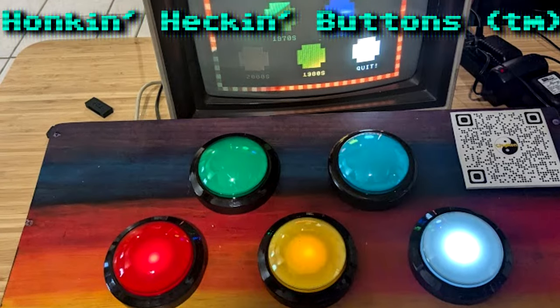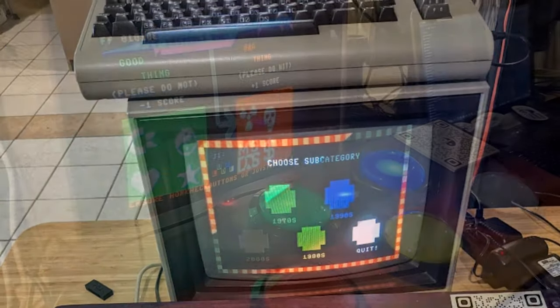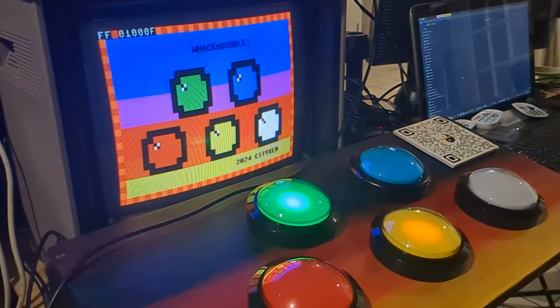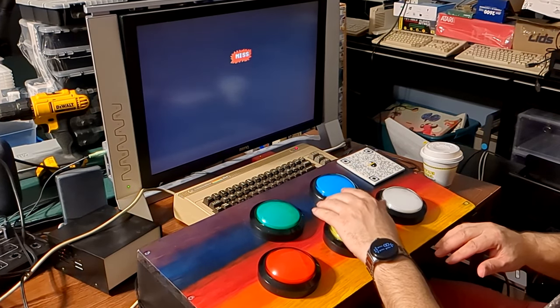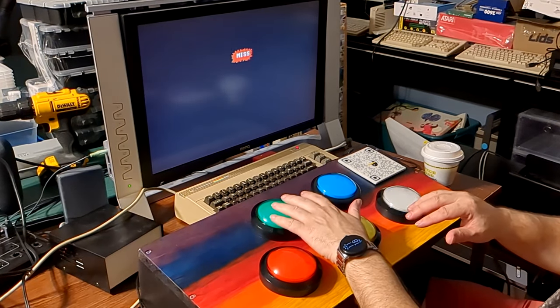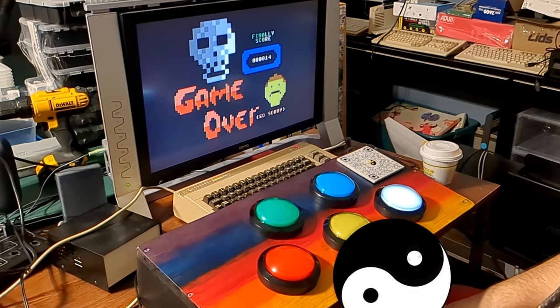We pulled out the Honkin' Heckin' Buttons trademark user interface we made last year, and we designed a brand new game for the Commodore 64 and took it all to the Vintage Computer Festival Southeast at the Southern Fried Gaming Expo 2024. What happened next? Stick around and find out.